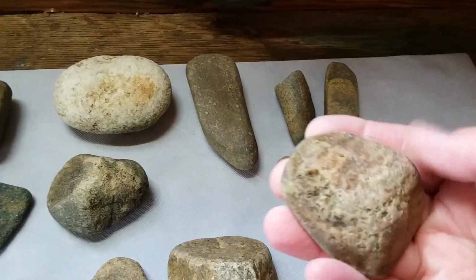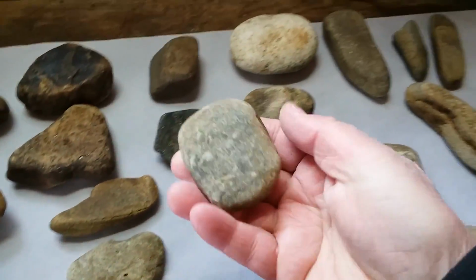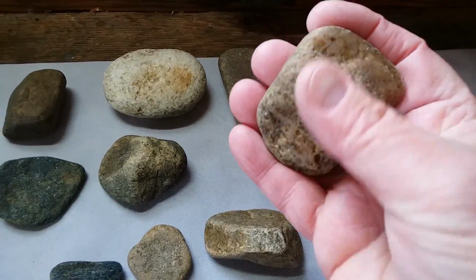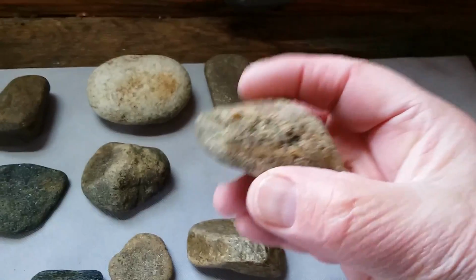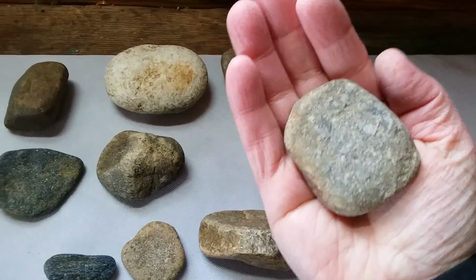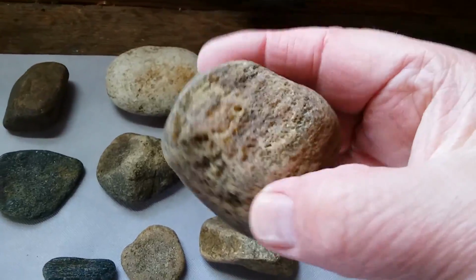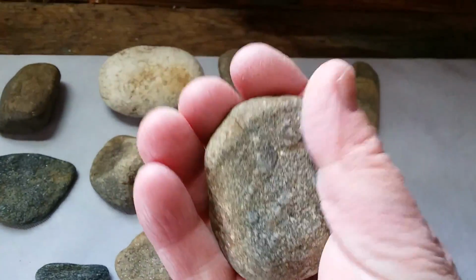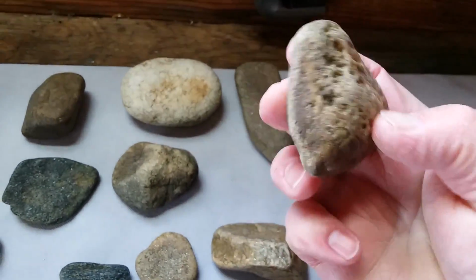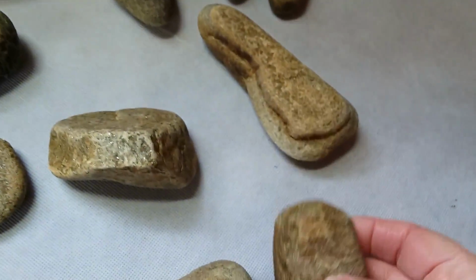Another little tiny palm grinder. Probably the smallest palm grinder I've ever found. But don't break it here. All worked off right here. It's got that little ridge on it. My guess is probably this was made for a child. I really do. But that's how they would hold it. And if that was in a child's hand, it would probably be just the right size. There's the grinding surface. Very ground down quite a bit. Thought that was neat, because I never found one that small. Like I said, it's probably made for a child.